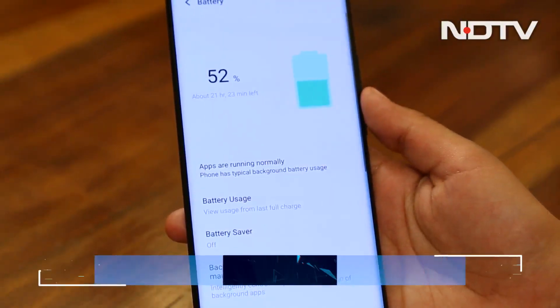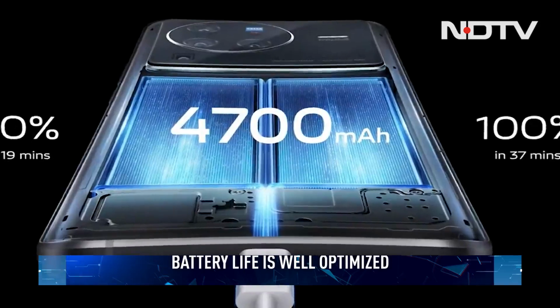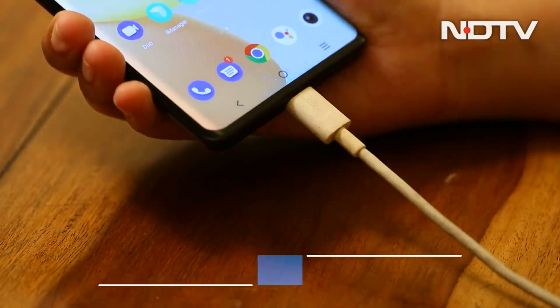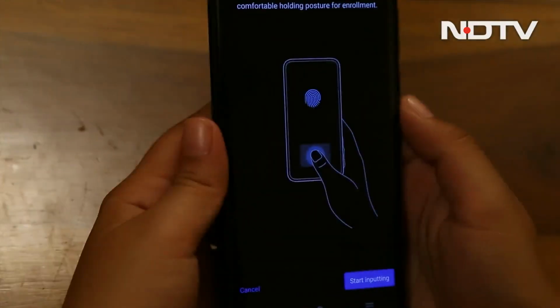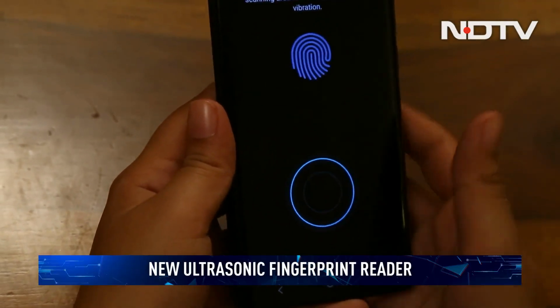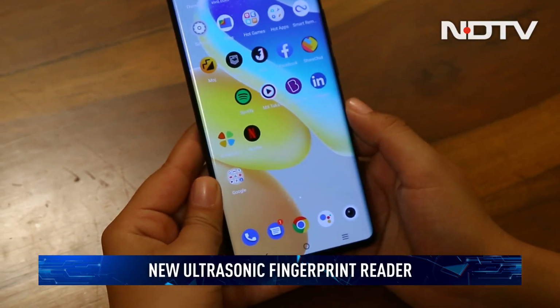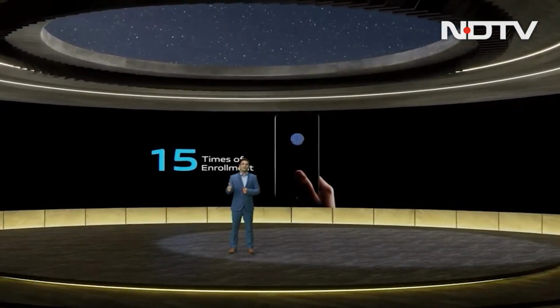The battery too holds up great. 4700 mAh isn't the largest around, but optimization matters, and that's what you get here. Charging the phone too is plenty quick, though we'd like to see something faster than the 80-watt charging solution offered by Vivo. There are other innovations too. The Vivo X80 Pro is debuting a new ultrasonic fingerprint reader that promises to capture and unlock your phone in one single tap. The surface area has also increased dramatically, so you won't be left searching for where to put down your thumb.